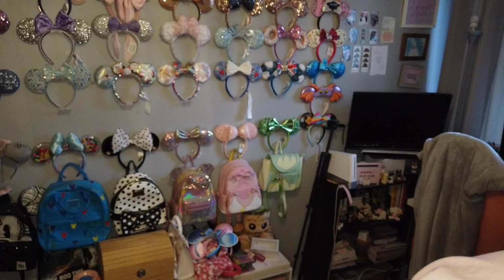So that's the end of the first row. Now on to the second row. For this next row of ears, I do color coordinate my ears, and so this next row are all pinks, and well, mostly purples, tapping into my pinks. I do have one non-purple ear, which I will show you, and that's this one.